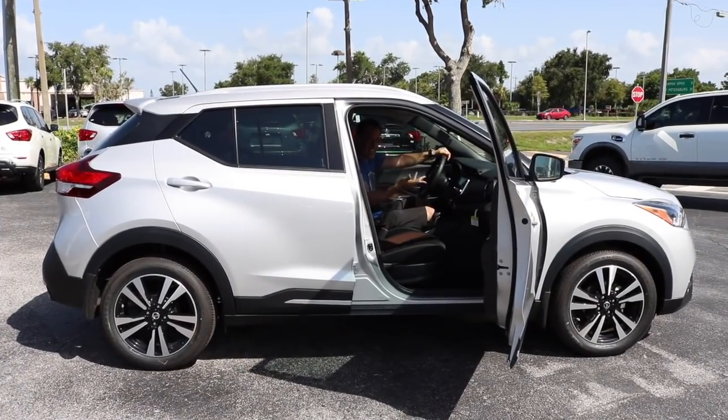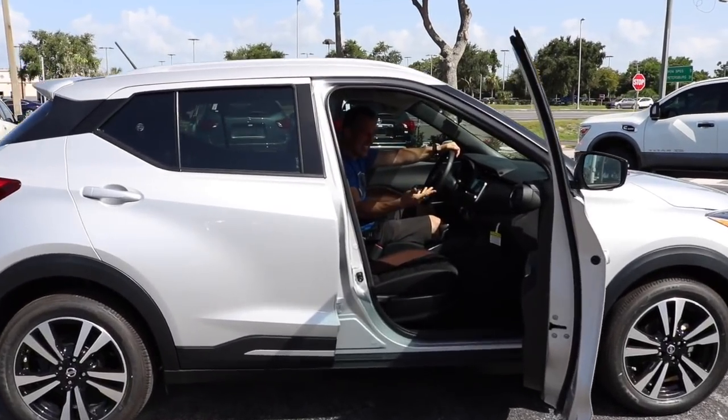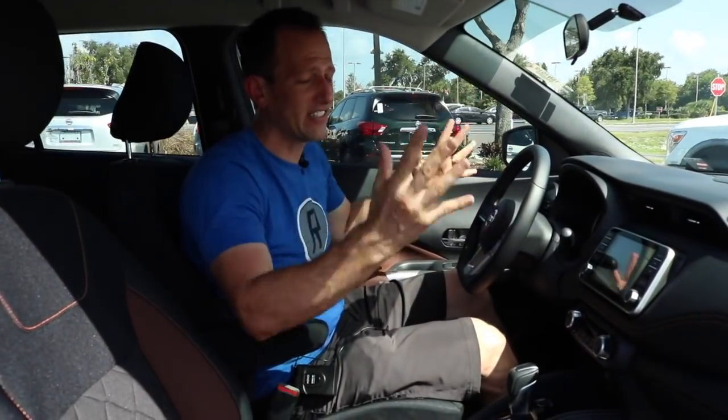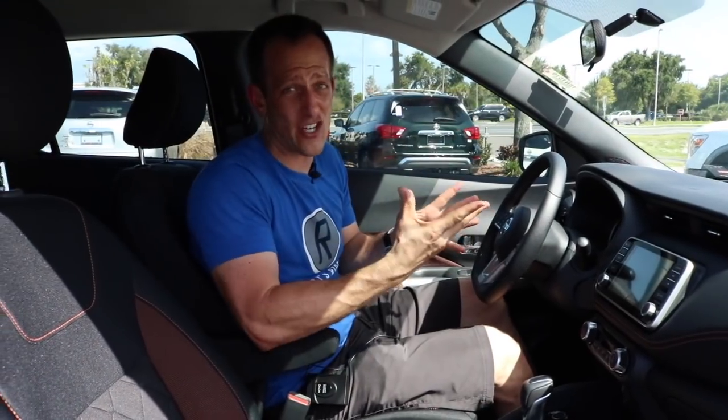All right, guys, I'm sitting inside this 2018 Nissan Kicks. This is where you're going to see more room. If this was a Juke, it's a lot tighter. I hated the dash on the Juke. I thought it was one of the ugliest things I've ever seen. I do like where they went with this.